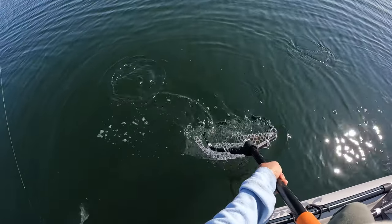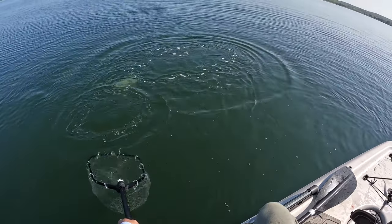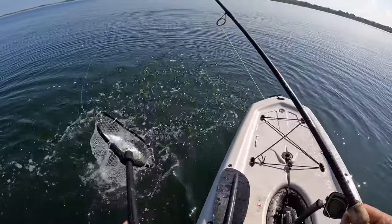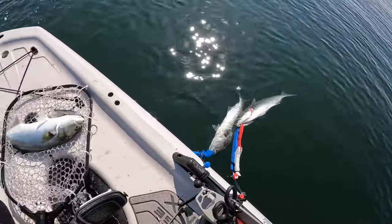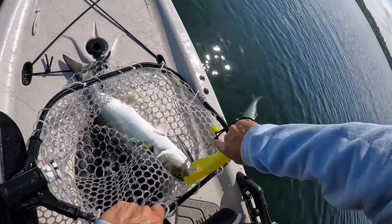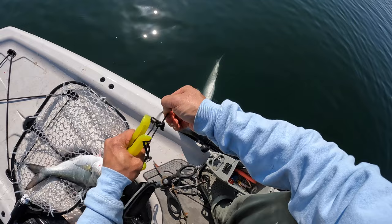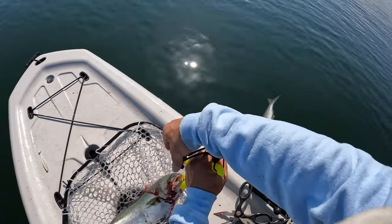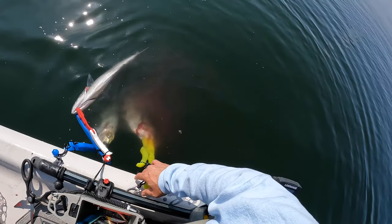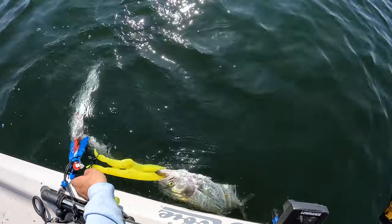Come on, get in the net. Still fights strong. Oh, come on, come on. Oh yeah. Woo! It's the next big one. It's a big blue. Limit. Three bluefish.